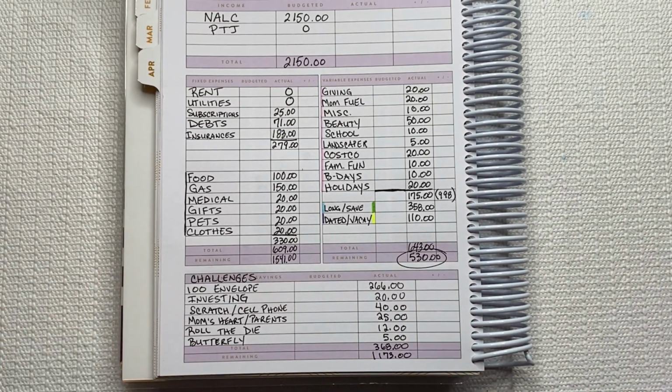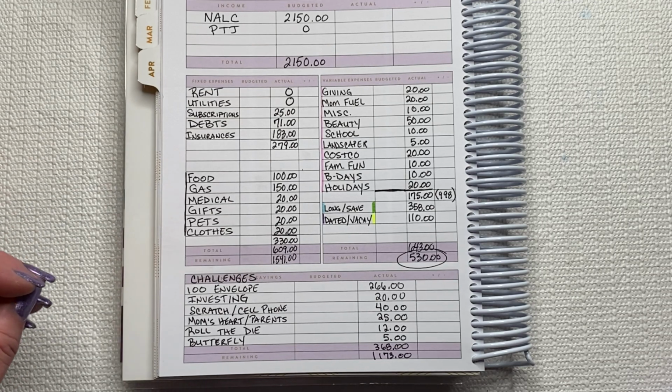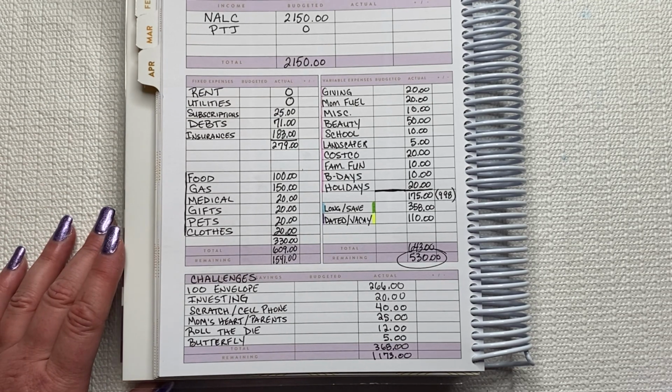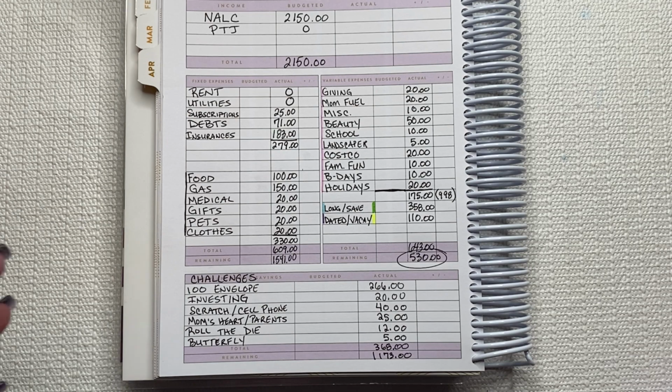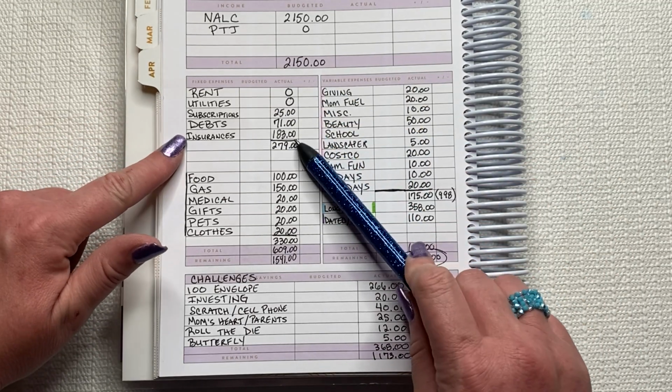$500 will be moved to my new home fund because there's a lot of things coming up that will have to be paid, closing costs, things like that. So I need to start really hitting that a little bit harder again. So I don't know if this helped anyone as far as having that bonus paycheck. This is where that makes a difference.